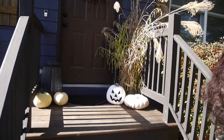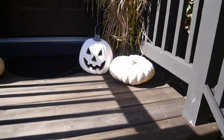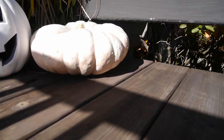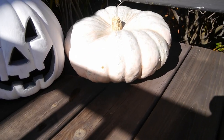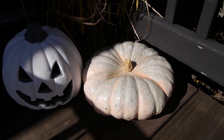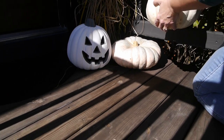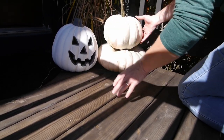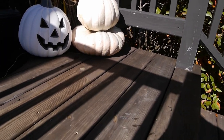What do you think, guys? Is that all right, you think? Beautiful. Yes. All right, maybe the little white one. I'm not sure, because I like the idea of stacking them, too. But I'm not sure if I want to stack them. Ooh. It's kind of interesting. That kind of works.